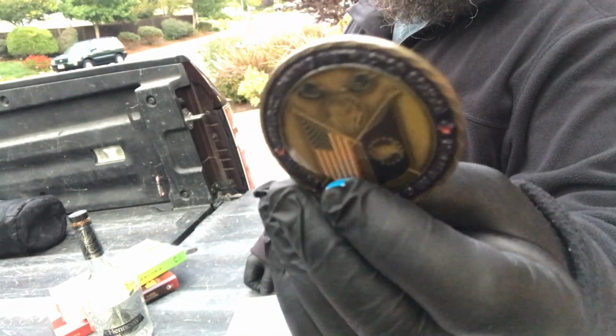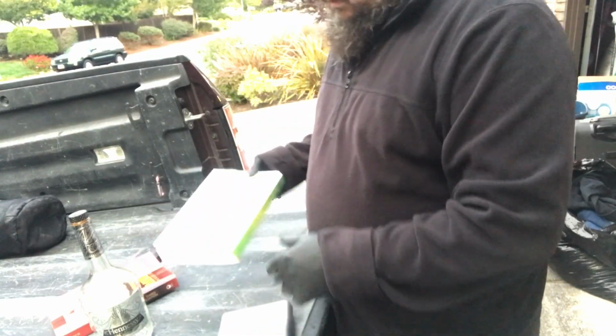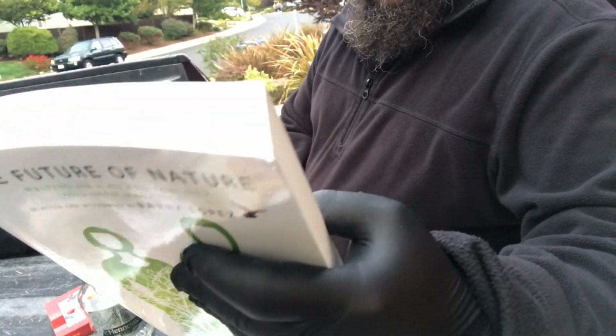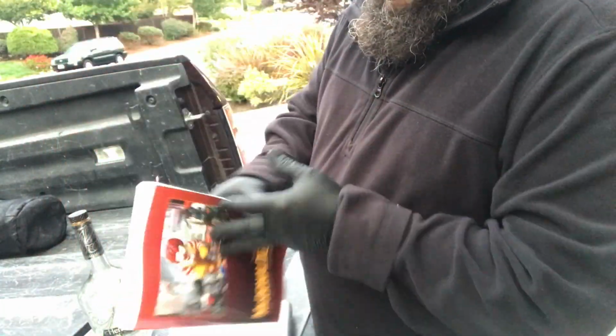This is a military training coin, which is interesting. We keep finding military training, or military coins. I'm not sure exactly what they all are for. I assume that he finished some sort of training and received that as a kind of like a certificate of completion. Future of Nature book, and 3rd edition of McDonaldization. I'll look these up too.